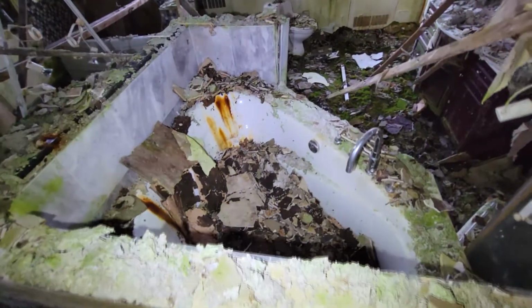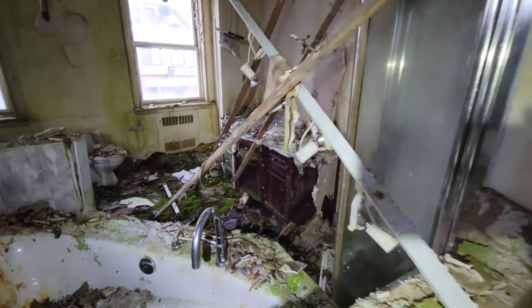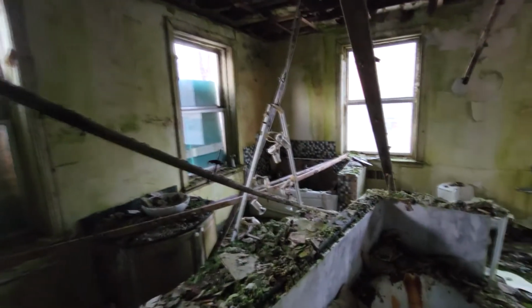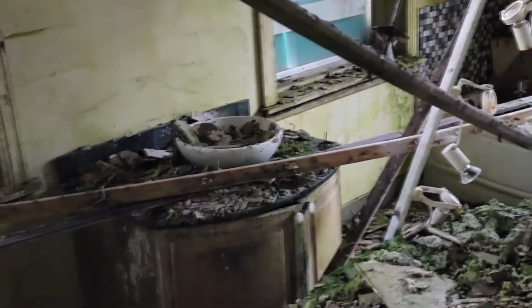Look at the corner tub. Corner hot tub right there. You got the vanity, wood vanity. I got the shower in the corner, track lighting. There's another corner tub back there. Let's see if you guys can see this. Right there, you got another vanity there.